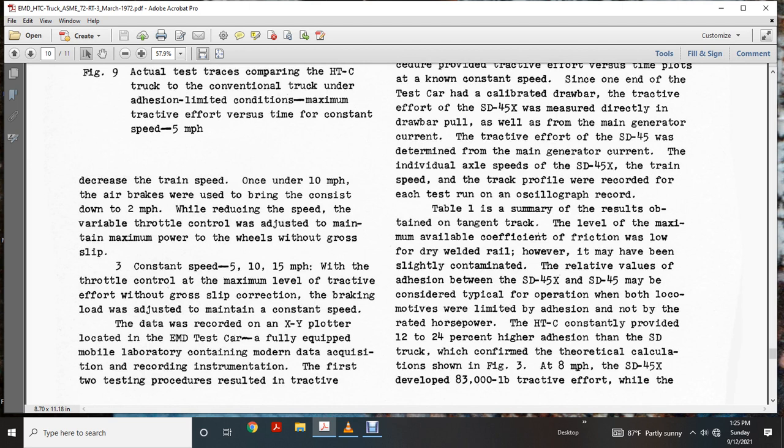The level of the maximum available adhesion for the traction was tested over dry welded rail. However, it may have been slightly contaminated relative to the value of the adhesion between the ST45X and ST45, which may be considered typical operation, where both locomotives were adhesion limited but not yet at rated horsepower. The HTC constantly provided 12 to 14% higher adhesion than the SC truck, which confirmed the theoretical calculation shown in figure 3.